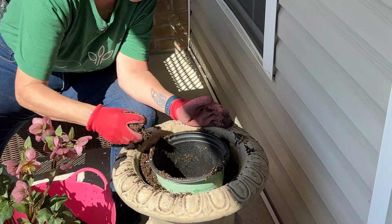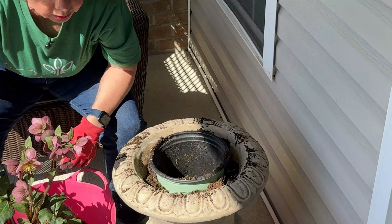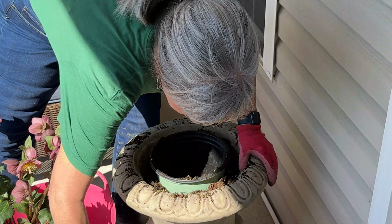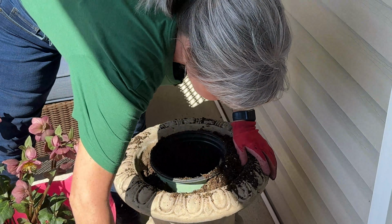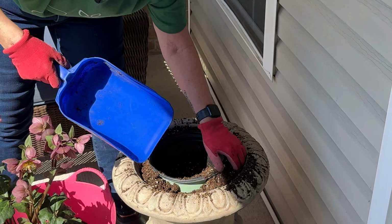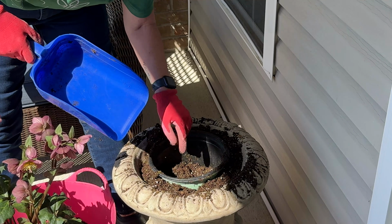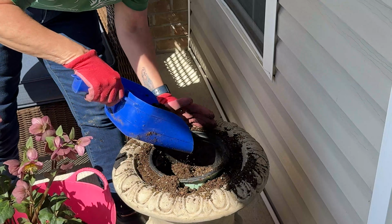then I will be able to lift that pot out. And let me get some more of this fresh soil here. You get the idea. And if you're in a big hurry, it's okay if you get soil inside your container, because you can just dump that right back into your soil container.